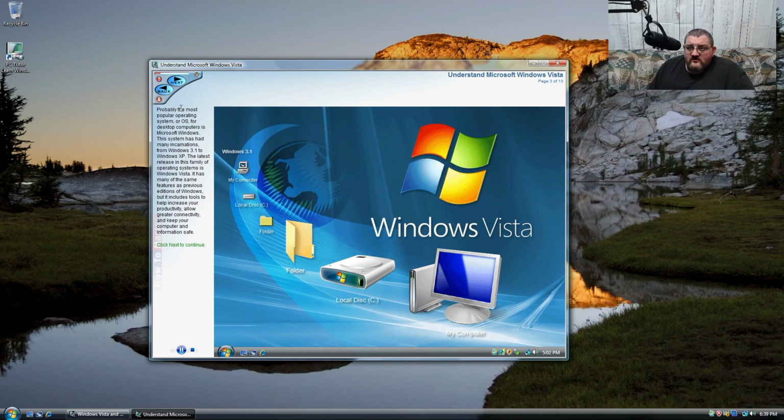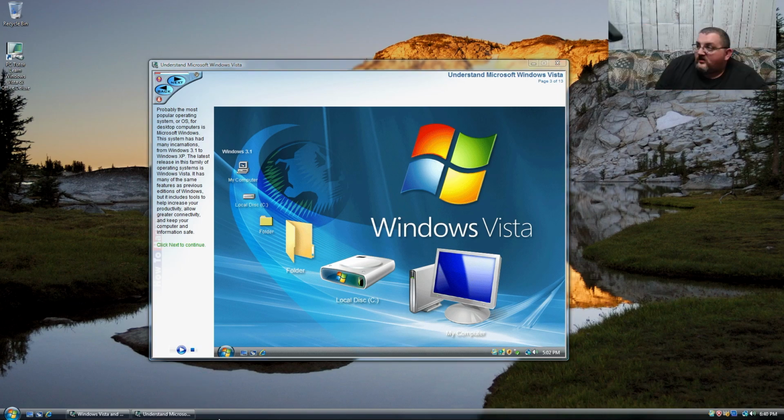Probably the most popular operating system, or OS, for desktop computers is Microsoft Windows. This system has had many incarnations. Hold on. From Windows 3.1 to... Hold on. I had the one adjusting screw too tight and it popped the thing off. But here, I don't know if you guys can hear me. You probably can. But I put the microphone closer to the speaker. And I'm using the wrong mouse.